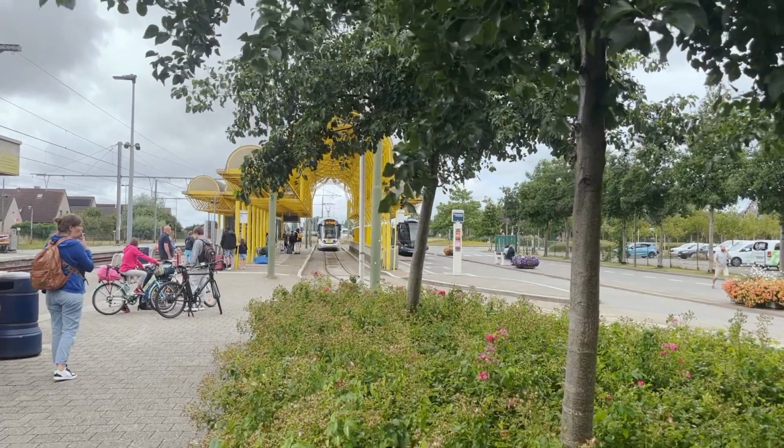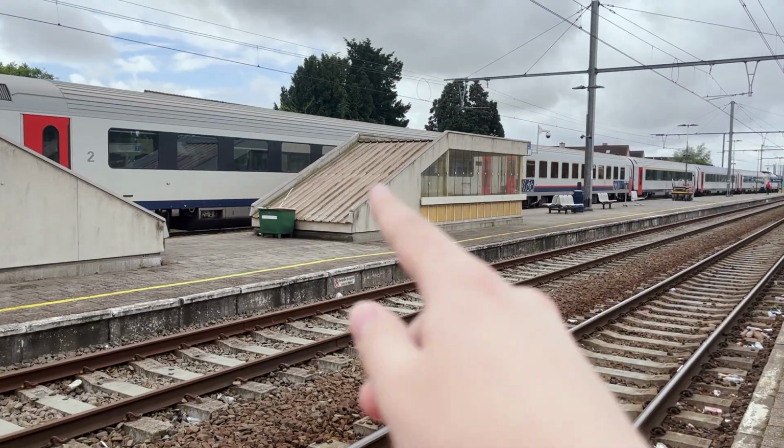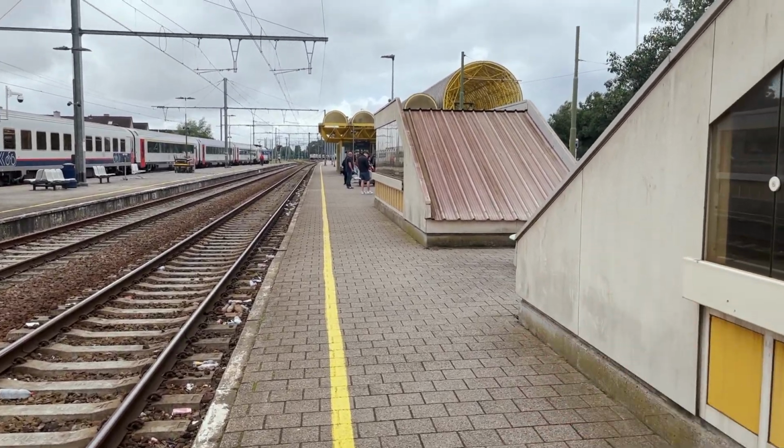So here's the main station building of Dippon Station, and you can see the trains back here. And the tram has a nice connection from right here. You can just kind of walk across, or you can walk under and across using these underpasses.